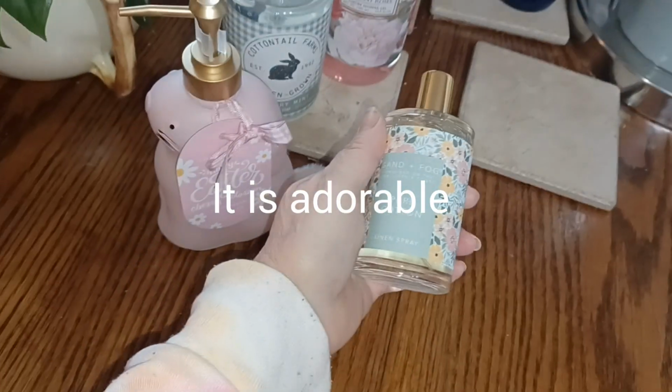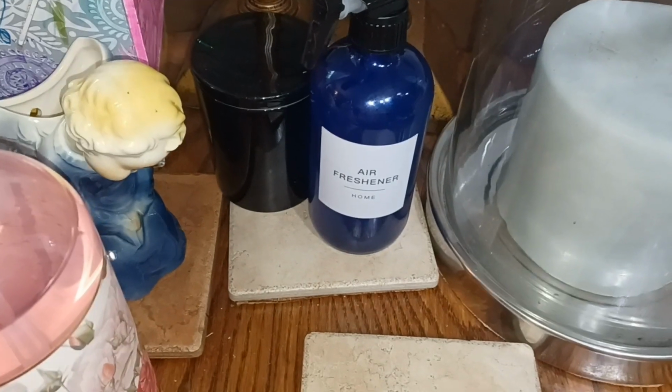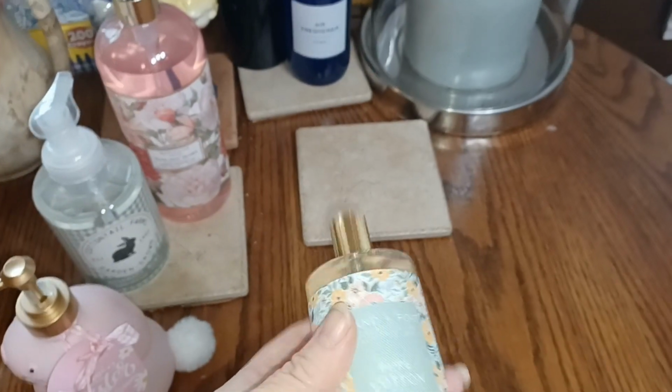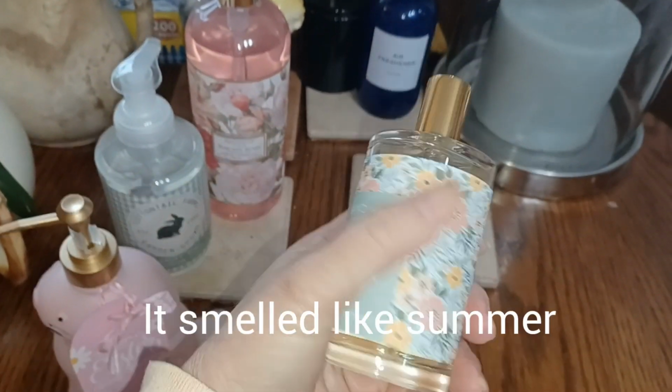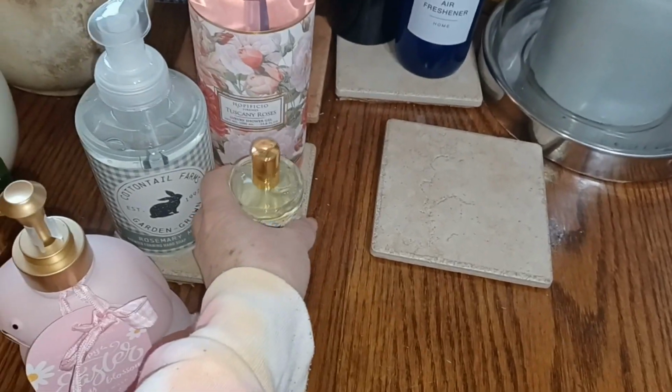And this is the room spray. I usually make all of my own room sprays. If you've been around here, then you know that I like to make my air fresheners myself. But this was only $4.99, and it was Sand and Fog pure cotton. It smelled so good for the price. I just thought I'd pick it up so I could have it sitting around.